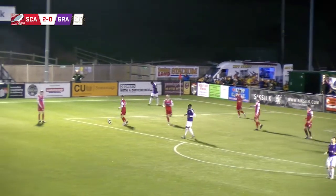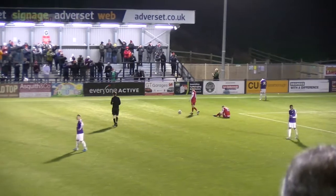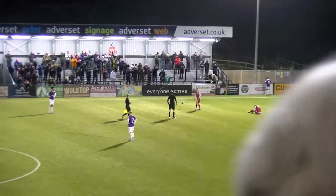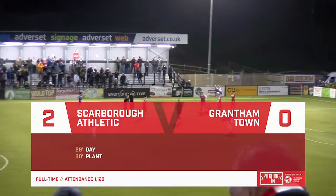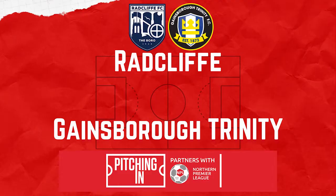With the cross, and that's the final whistle here at the Flamingo Land Stadium. Scarborough continue this good run of form at the moment, 2-0 the victors, no goals in the second half. All the goals were in the first half between Jake Day and Bradley Plant, and a really good victory.